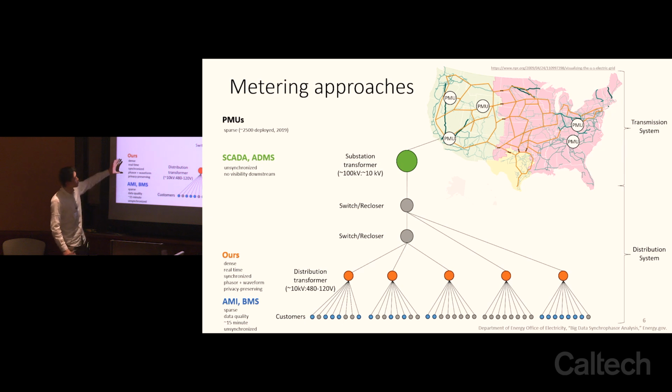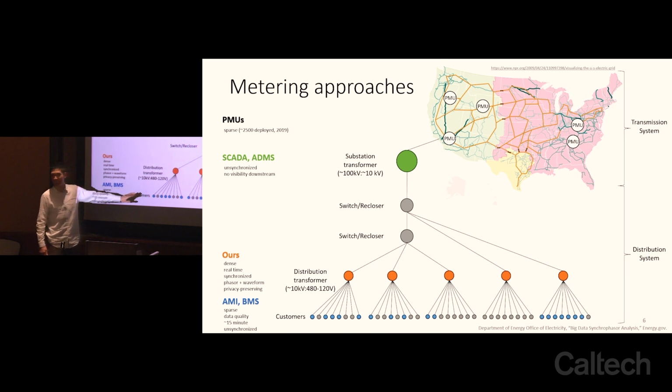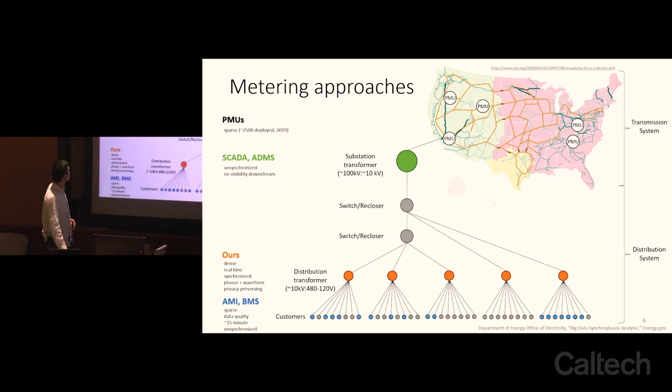And here's our approach. We want to meter at the distribution transformer level, and there are several benefits to this, right? You have this tree structure, so you're not metering as many nodes compared to AMI. You're also working with a low voltage system, so that makes the installation much easier and lower cost, right? And in our approach, our data is synchronized. We'll have phasor and waveform. And we'll have this additional privacy-preserving structure because we're aggregating 10, 12 households together.